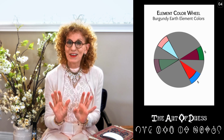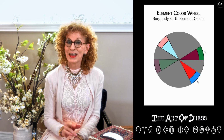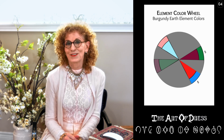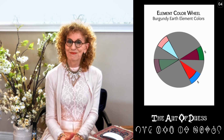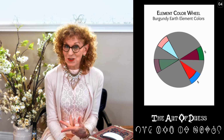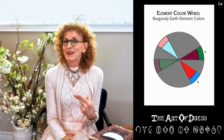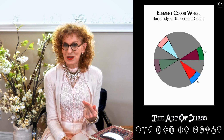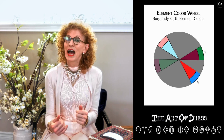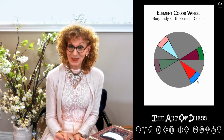So let's go to the wheel after this, because what I have done is I have put gray on top of all the other colors except for the two Saturn colors. The first one was Burgundy, and the second Saturn color is red fire. So I'm able to show you on this what the Burgundy and what the earth version of Celadon looks like. But red fire and its complementary Intense Sky Blue are not in their earth versions here. So I will show you that on Kendall's body in her clothes.